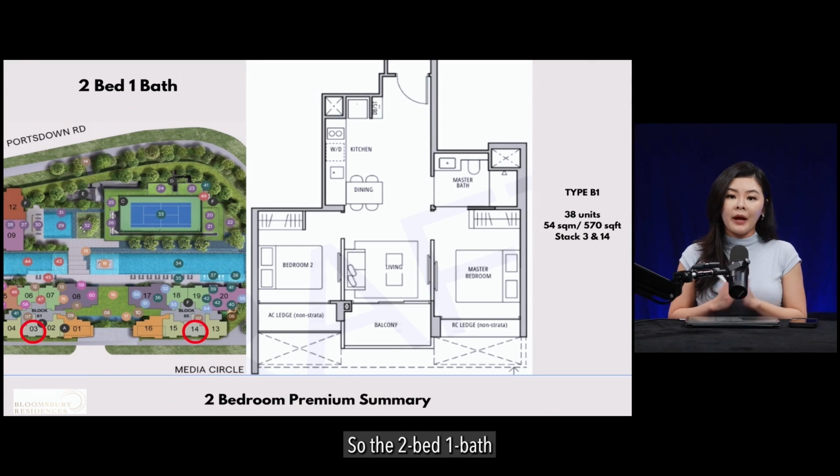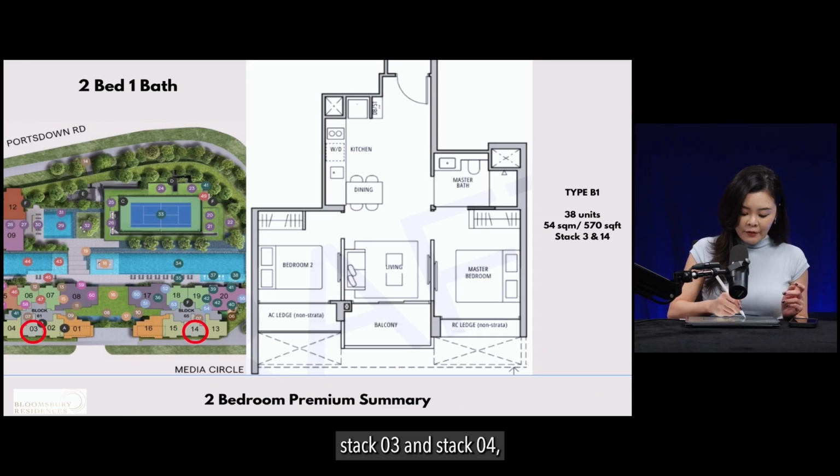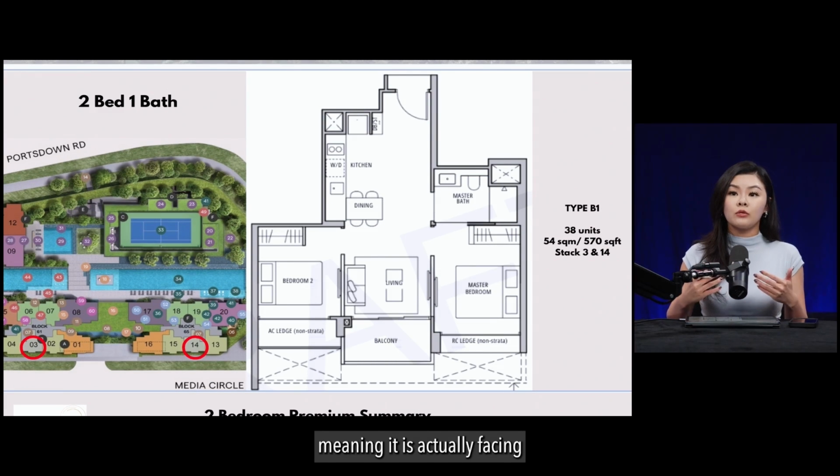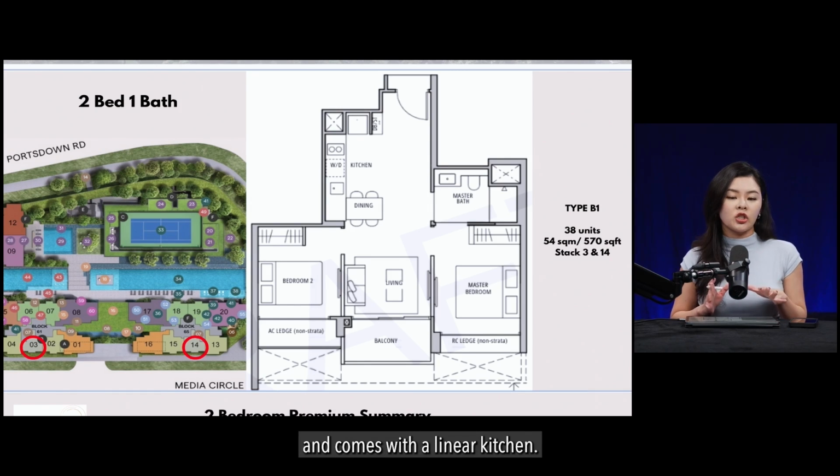The 2-bed 1-bath is located on stack 3 and stack 4, meaning it is actually facing towards the Media Circle Road. This is a 570 square feet unit and comes with a linear kitchen.